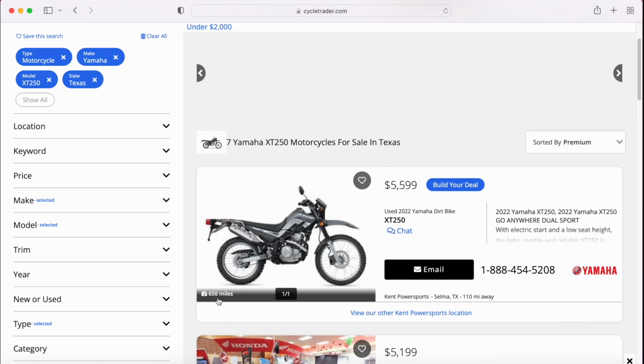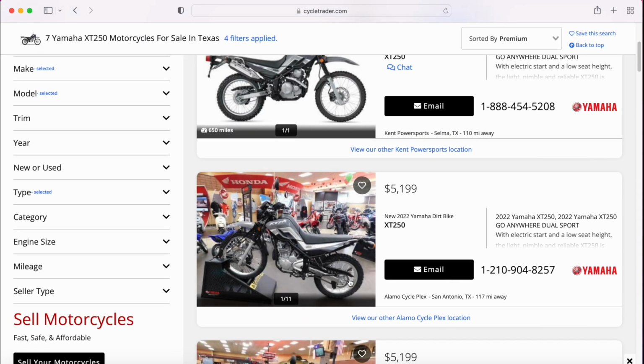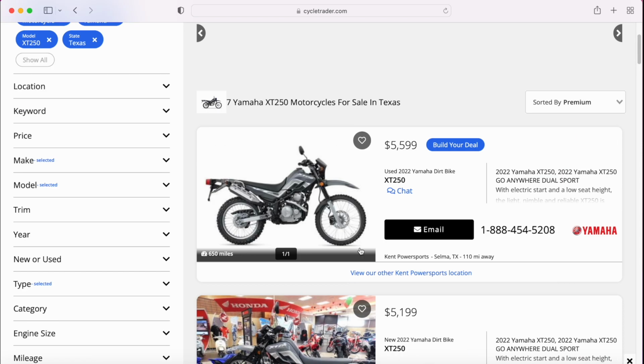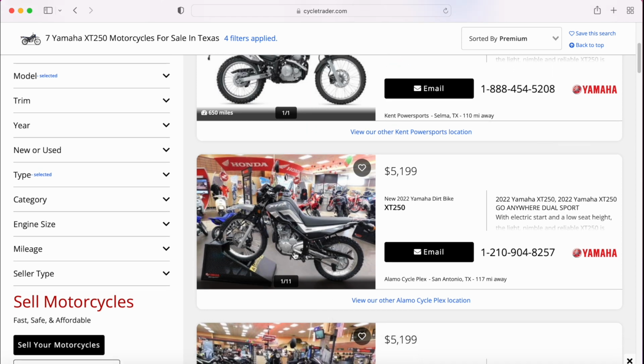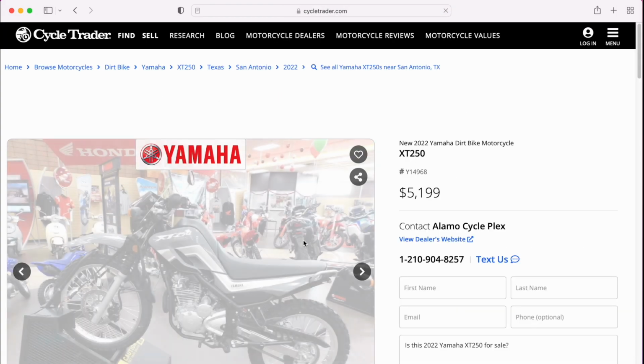There's that one with 650 miles, so I'm going to skip them. Unless I want to talk with them, and there's no point in all that, though, okay? There's no point in getting them to come down in price with 650 miles on a brand new motorcycle. Forget that. So we're going to go here to Alamo Cycle Complex, and we're going to click on their ad. Come on, Internet, you're slow.